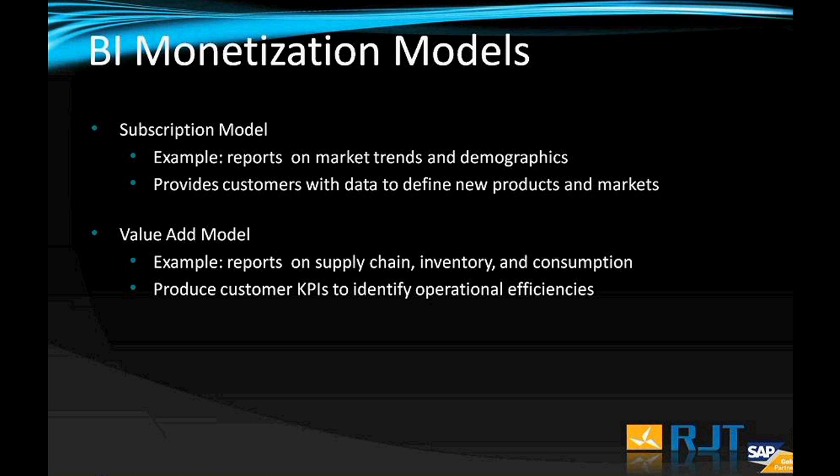The types of data that we're producing are KPIs, the way products are moving or flowing through an organization. So this is interesting and useful data to help my customers and partners make better decisions about how they're actually doing business with us.